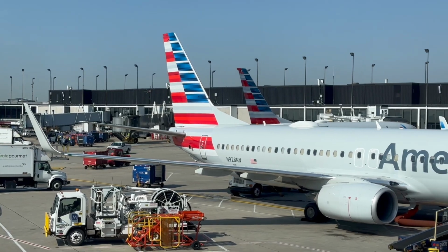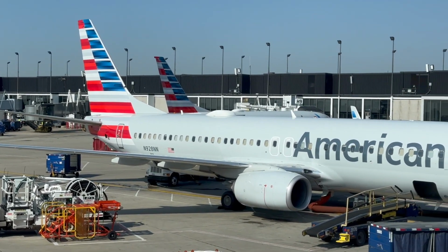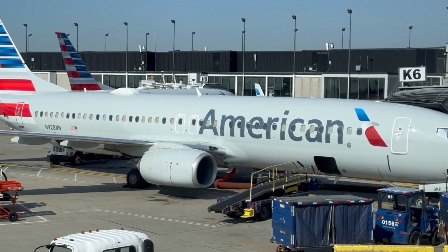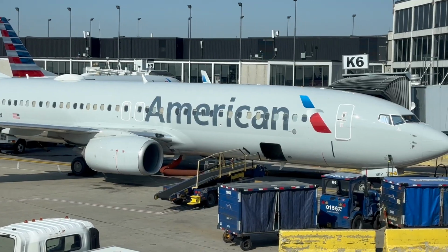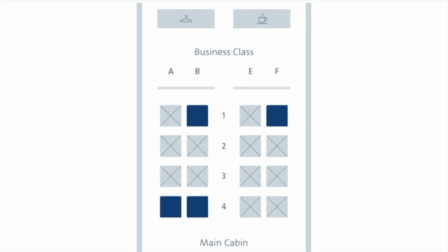American's Boeing 737-800 is fitted with 160 seats, 16 in business class and 144 in main cabin, with 24 of those being main cabin extra seats. Now, you might have noticed that I said business class instead of first class, and that's because on international flights, these domestic first class seats are indeed sold as business class.